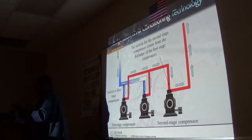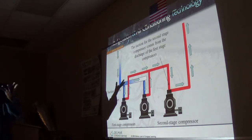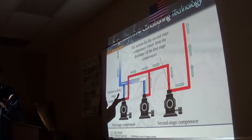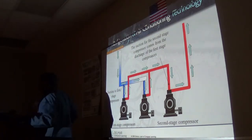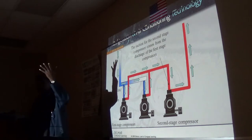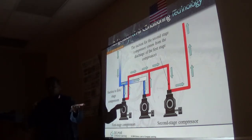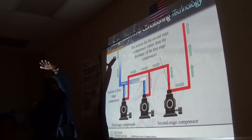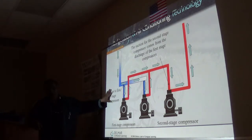And the colder you can get the liquid going to the metering device, the colder it's going to boil off, and the more heat energy it can absorb. That's what takes the BTUs, the liquid. So the colder the liquid, the more BTUs it can take before it will boil. Same as water, right? If you start with water at 0 degrees, it takes a lot more BTUs to bring it to boil than if you start it at 80 degrees. So you've got to pay for the energy.